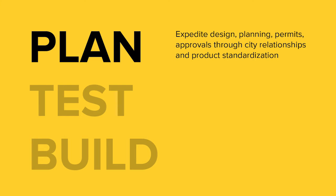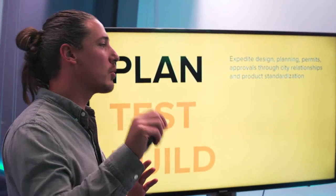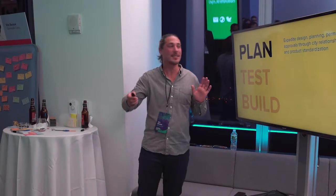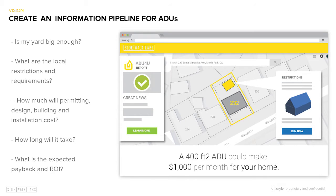Planning piece, we want to expedite design, planning, permits, and approvals through city relationships and product standardization. So there could be a catalog of pre-approved units that would make it much easier for the city to say, okay, this meets all of our requirements, we're okay with this, sign off the permitting, hopefully expedite it electronically if possible, reduce what's typically now over 200 days, and make it hopefully under a month. So how are we going to start with that? We're thinking an online educational tool is a great way to start.